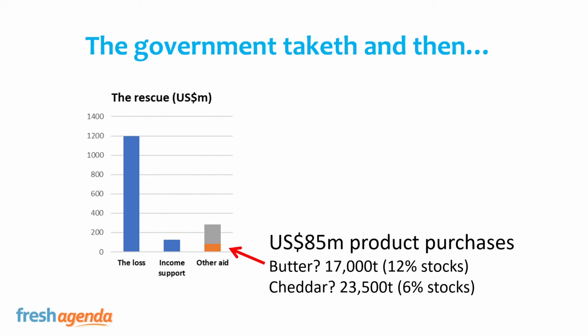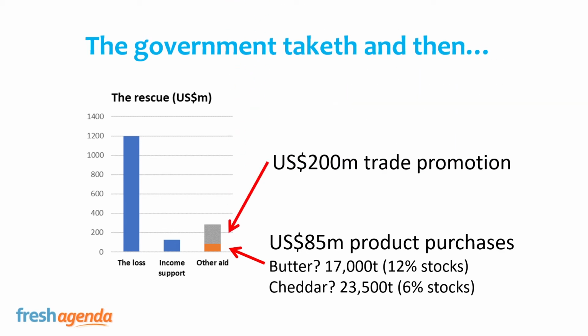Yep. The other part of it is a trade promotion kit worth 200 million, unspecified, but I guess what's likely is anyone putting up a trade promotion type project would be funded through this. So there's a lot of speculation around this, I'm sure, but I wonder which markets that might be targeted at. Are there any markets that they've still got friends in?